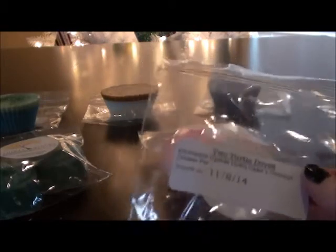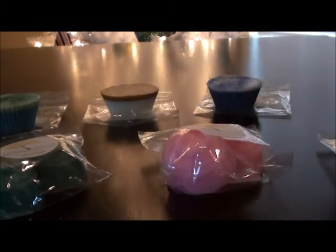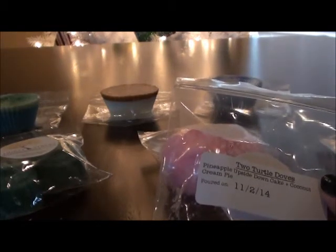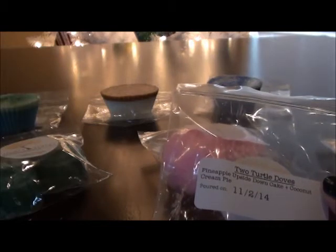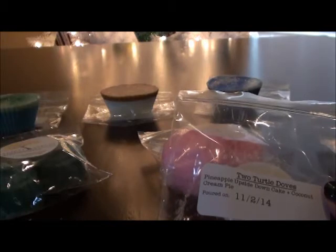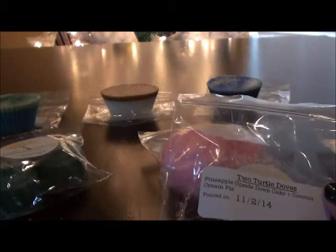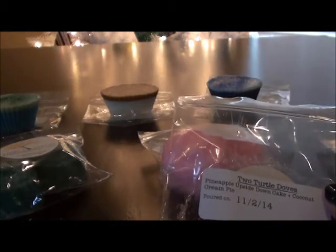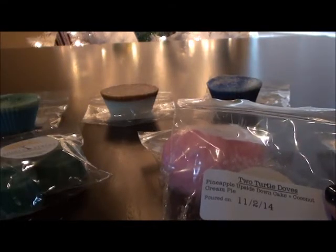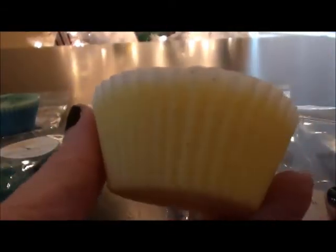Okay, so next we have Two Turtle Doves, which is pineapple upside down cake and coconut cream pie. This one I was kind of unsure about because I've never really had a pineapple upside down cake. But this is a super sweet pineapple. Just really, really good. This is a nice bakery. Really like this one, and I love what she did with the red glitter there. Gorgeous.